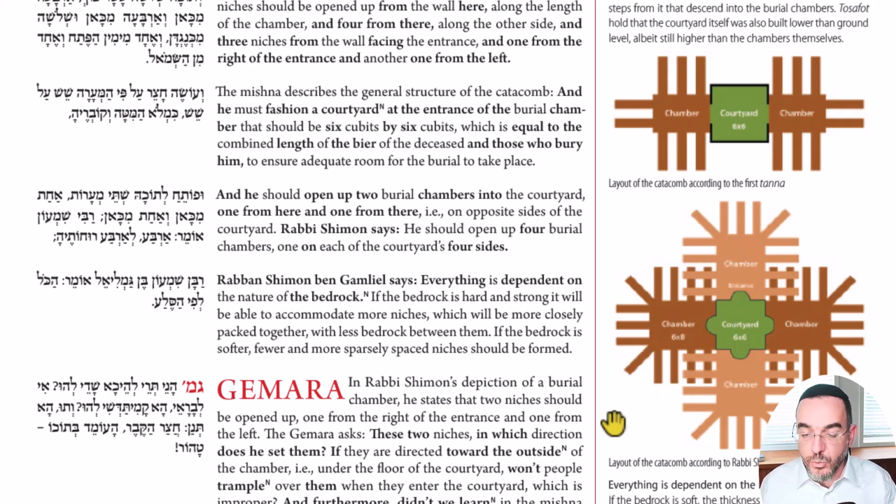Well, how do you get into it? Well, that's okay. You have stairs, I guess, coming in from above, and you'd have to somehow maneuver so you're not stomping on top of graves. And also here, these are overlapping. How is that going to work?